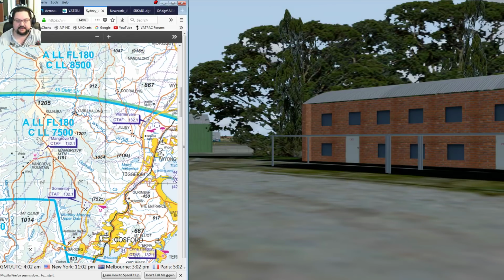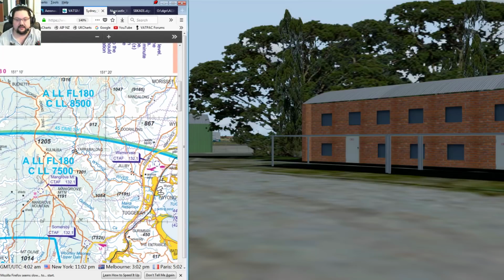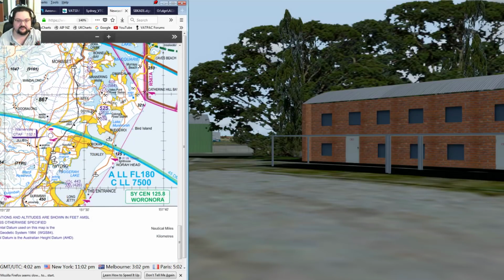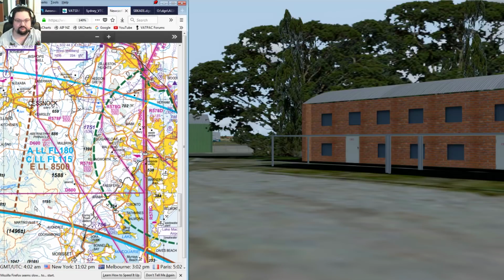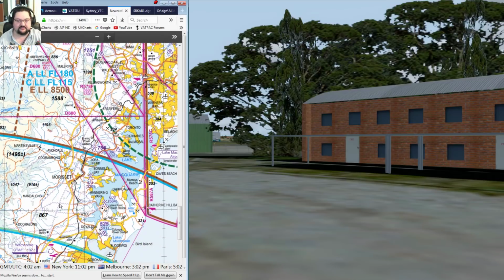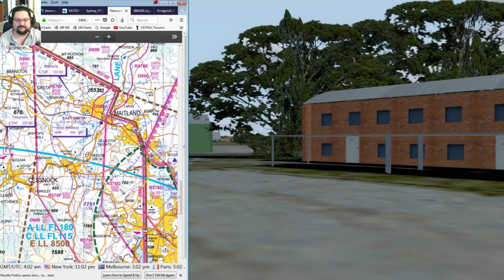Cross over and just stay inland of Warnervale by tracking directly north from the top finger of Gosford, just so we maintain clear of Warnervale, which has ultralights and possible parachute operations. From there we'll track on upwards till we're getting towards Cessnock, probably abeam Lake Macquarie. Then we'll head on direct to Maitland.